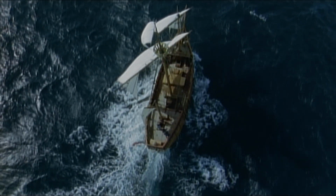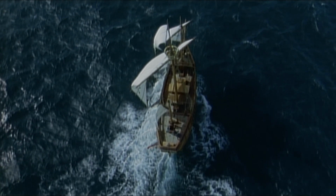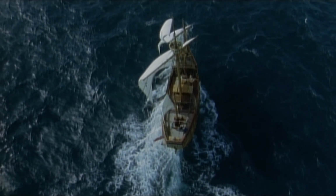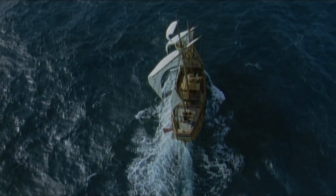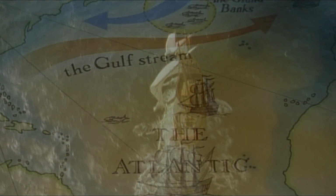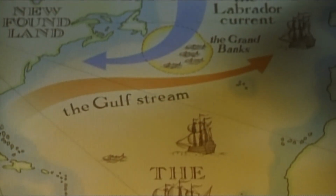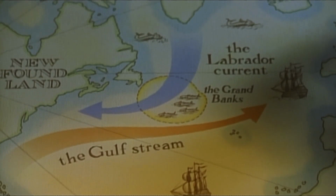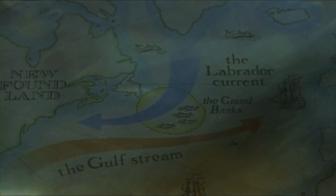But as the warm Gulf Stream sweeps further north, it meets the cold Labrador current off the eastern coast of Canada, and the different waters swirl and mix together. In the shallow waters of the Grand Banks, the mixing currents churn up nutrients from the seabed. The result is fertile water that supports huge numbers of fish.